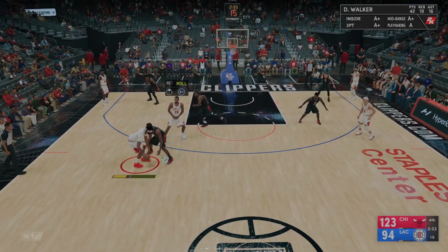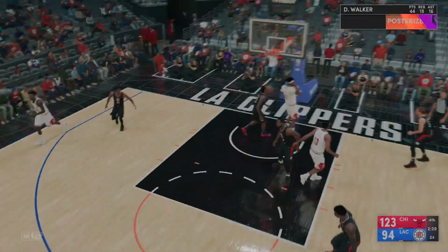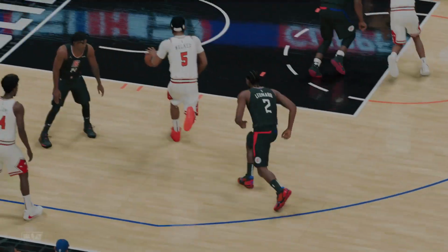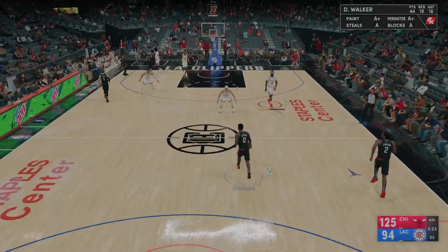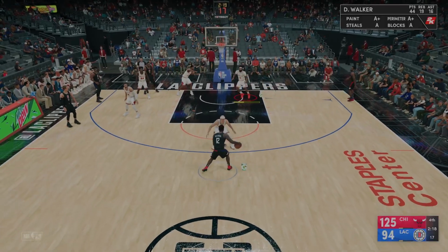Leonard against Walker. Bradley is screen on Leonard. Here's Walker, and the dunk by Walker. Never a bad idea to run the old pick play. You're right. And if it produces a slam like that, we'll probably see more of them. Especially if the defense is going to allow you to do it. Have to switch on that play.